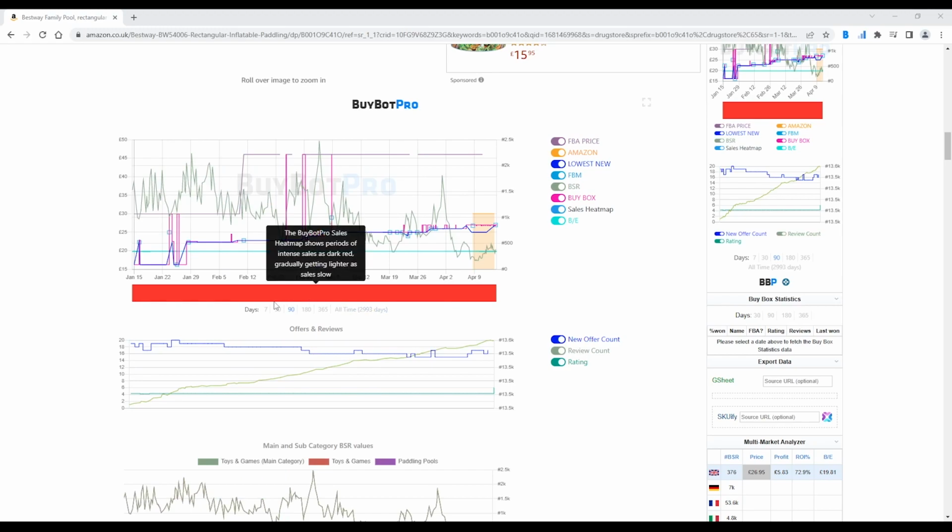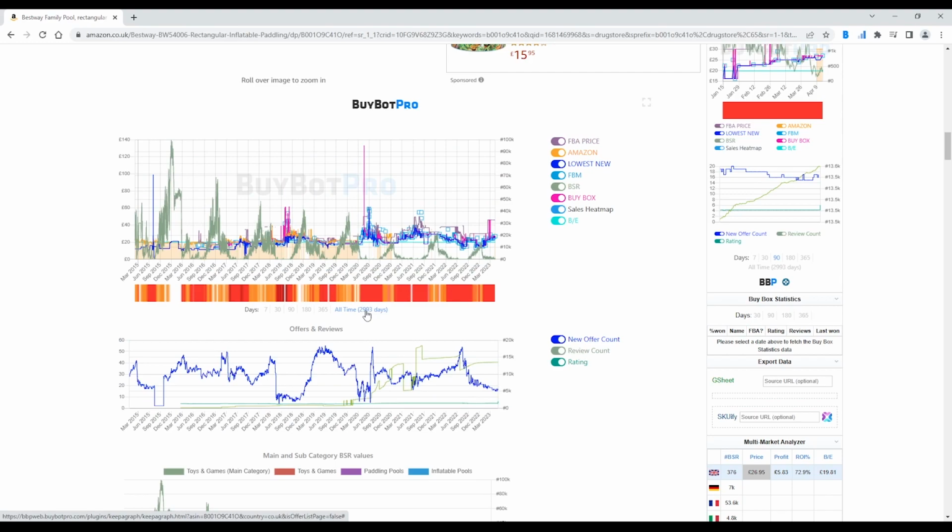So we can see at the bottom that this is currently set to data over 90 days, but we want to view a broader period of time. So what we really want to know is what this sells like during that summer period. So what we can do is select here where it says all time, 2,993 days. So what we want to be looking at here is this green line. This is a BSR line, it shows us how well an item is selling.